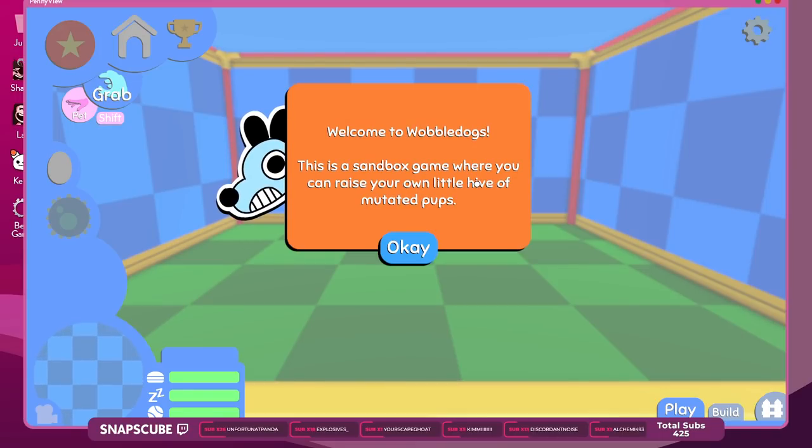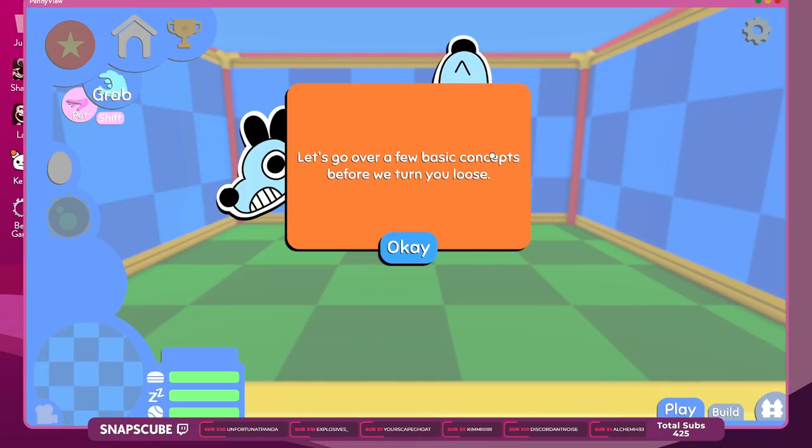Okay. Welcome to Wobbledogs. This is a sandbox game where you can raise your own little hive of mutated pups. Very good adjectives going on here. Let's go over a few basic concepts before we turn you loose. Language they're using in this tutorial. I'm already intimidated right off the bat. The W is silent. No, it's not. It's pronounced Penu. The dogs share one mind. Cleric beast grimble. What does that mean?